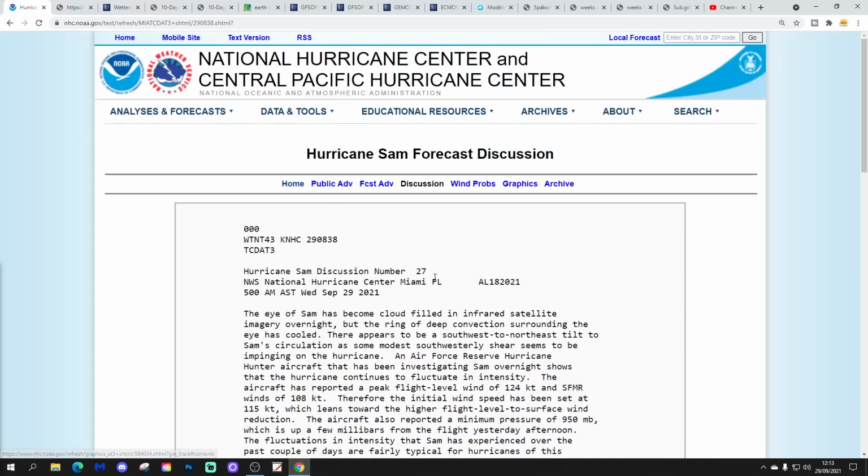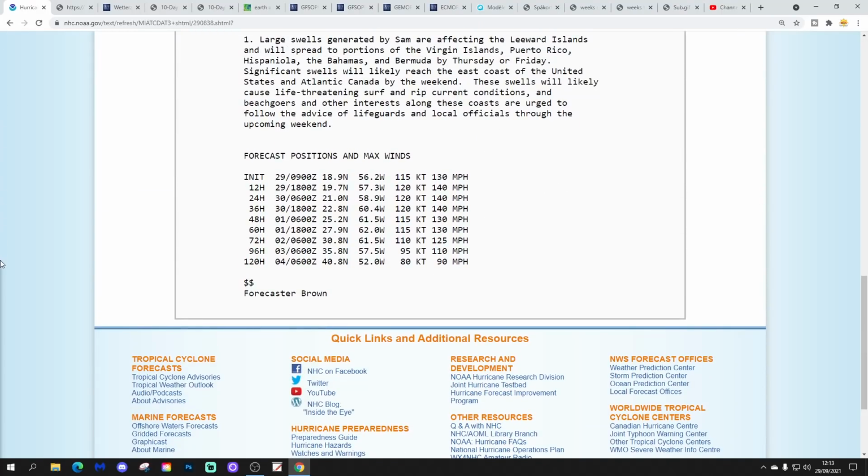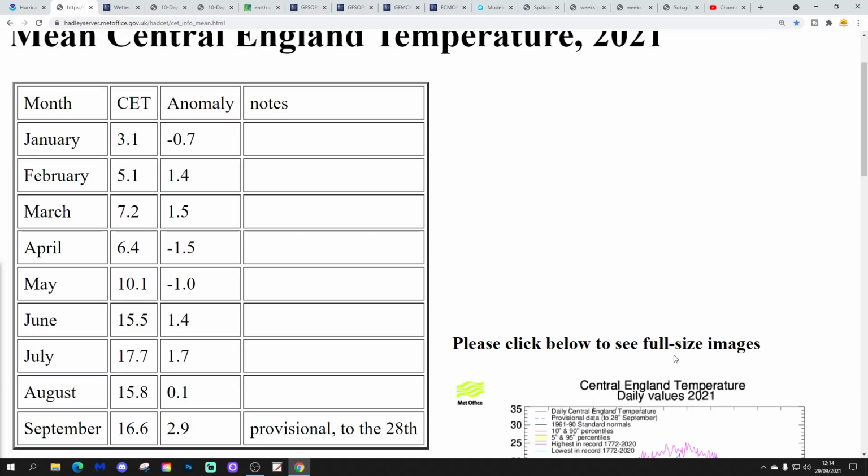Looking at the discussion, we can see that Sam is predicted to power up again in the next few hours to maximum sustained winds of 140 miles per hour. That's a Category 4 hurricane. It's going to sustain that for the next day and a half, and then will gradually, only very gradually though, start to weaken towards the weekend and the early part of next week, going back down to a Category 3 and then ultimately a Category 2 hurricane. So a very, very significant system. It doesn't look like it's going to impact anywhere other than maybe giving a glancing blow to Bermuda. It doesn't look like it's going to get to the east coast of America, this storm. But it is a major, significant hurricane in the middle of the Atlantic Ocean and will be a big ACE booster, of course. Accumulated cyclone energy.